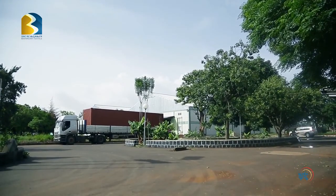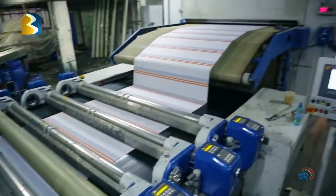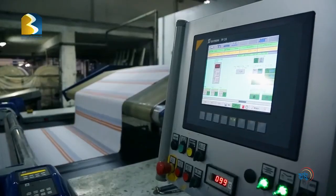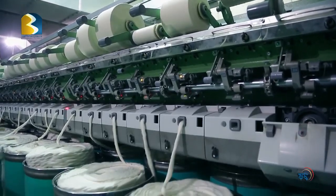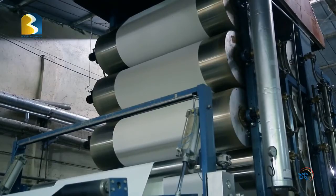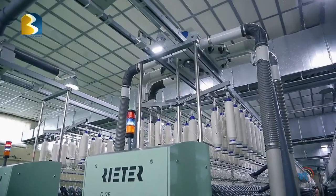In order to be competitive in the international market, the factory had replaced its old machineries with world-class, state-of-the-art modern machineries. This overhaul was done along with the employees' capacity building activities, allowing the factory to grow its production by more than half.